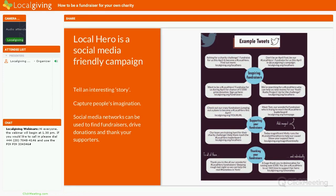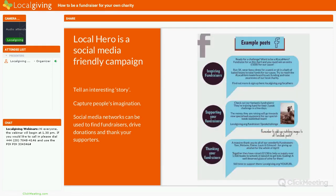Remember that Local Hero is a social media friendly campaign, so it is the sort of campaign that you want to be shouting about on Twitter and Facebook, both from the charity's account and from your personal account. We've got lots of example tweets that you could use around supporting your fundraisers and thanking your fundraisers. That's from the charity's perspective. We also have loads around Facebook, so some example posts that you could put up if you're looking to inspire fundraisers, support your fundraisers, or thank your fundraisers at the end.